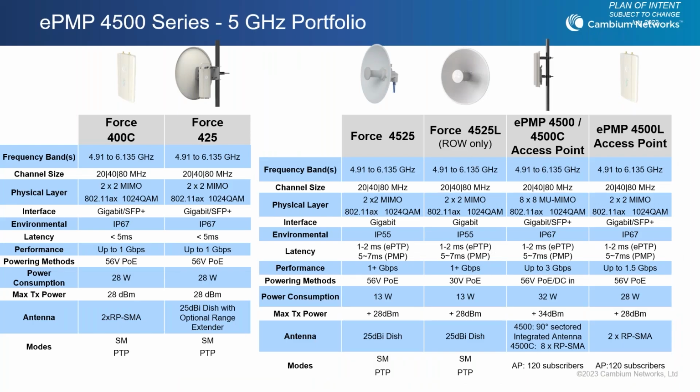Just to get a lay of the land of the hardware first, and then we'll get into the software. The 4000 series started about 2 years ago with the products on the left there, the Force 400C and Force 425. These are point-to-point links that can deliver more than a gigabit per second in an 80 meg channel. So these are really nice, low-cost point-to-point links, and the feedback on these has also been outstanding. And the number of use cases and deployments just keeps expanding quarter over quarter with this platform.